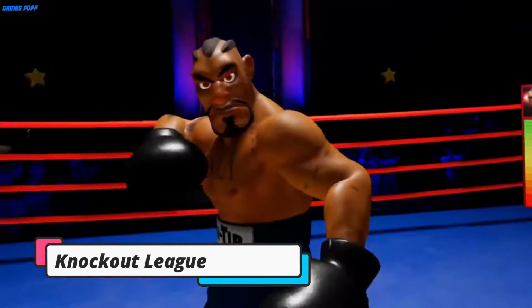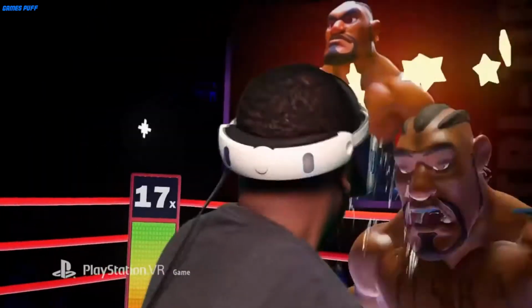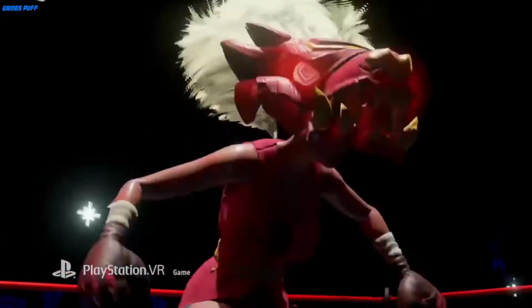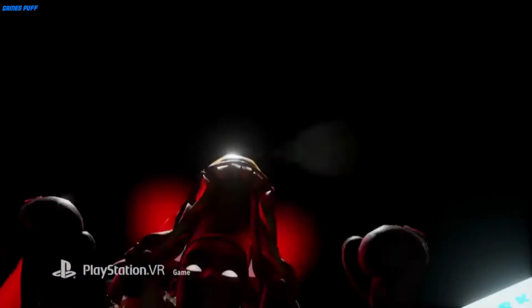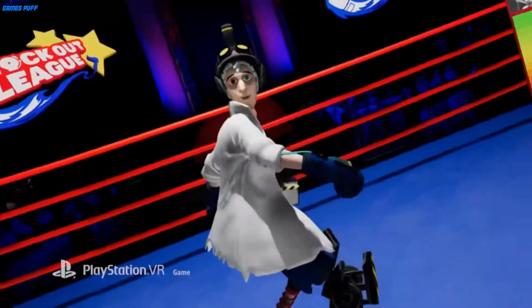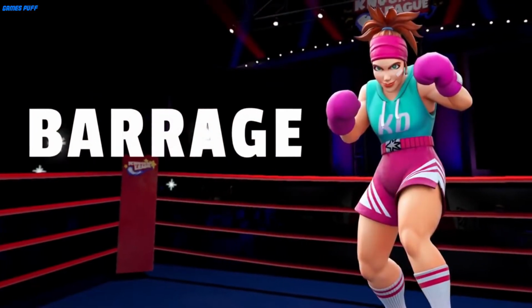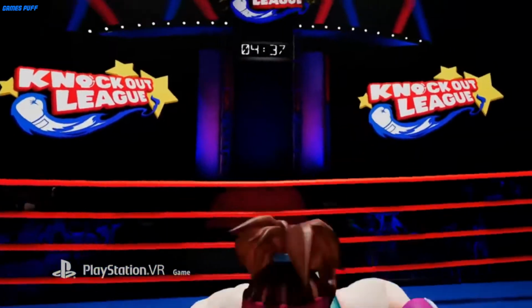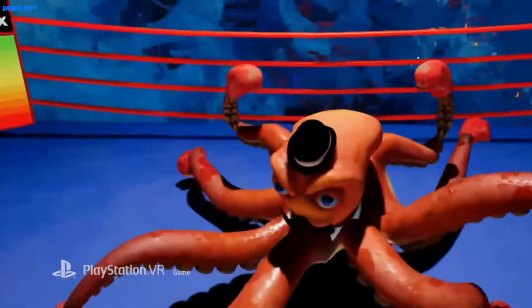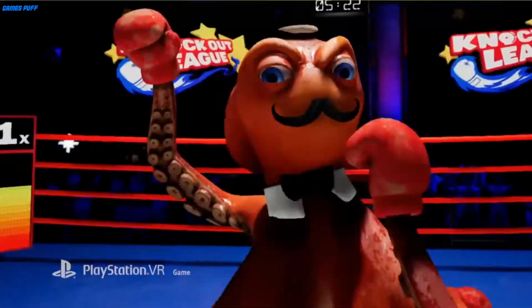Next up we have Knockout League. Knockout League is ideal for those seeking a less serious boxing experience. It's more akin to Nintendo's Punch-Out!! series in terms of over-the-top characters to fight and some bizarre training settings. However, just because it has a silly appearance doesn't mean it won't make you sweat. In reality, it's a wonderful game to work out to, especially if you're afraid of working out, because it uses a succession of entertaining fights and mini-games to hide its hard motions.